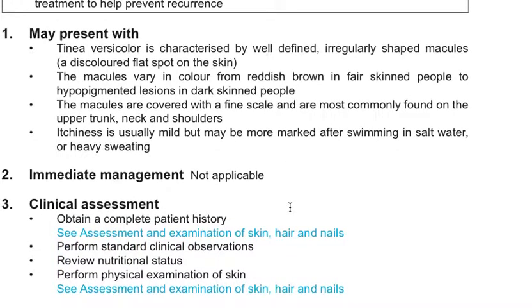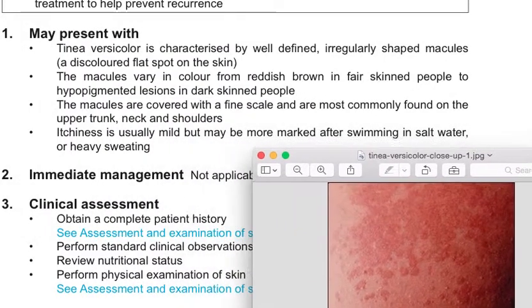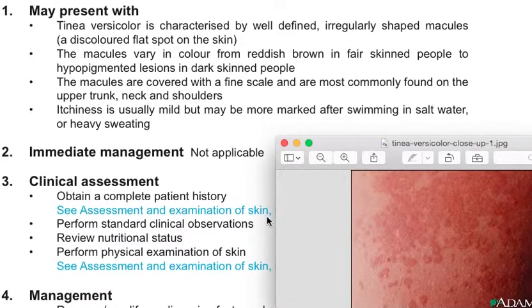So the presentation is, as we kind of talked about, may present with well-defined, irregularly shaped macules. So flat, macules are flat. And the macules vary in colour from reddish-brown to hypopigmented lesions. They're covered with a fine scale and most commonly found on the upper trunk, neck and shoulders. Itching is usually mild but may be more marked after swimming in salt water or heavy sweating.